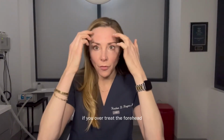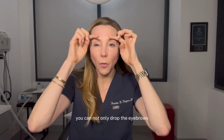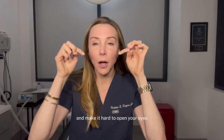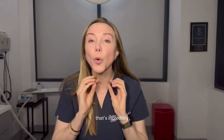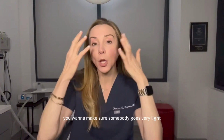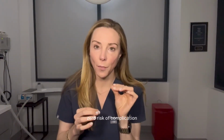If you over-treat the forehead and get too low, you can not only drop the eyebrows, but you can also drop the eyelids and make it hard to open your eyes. That's an incredibly rare complication, but it can happen. So the first time you get Botox, you want to make sure somebody goes very light so you can experience it with really zero risk of complication.